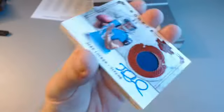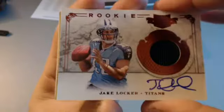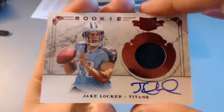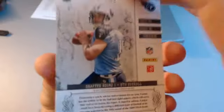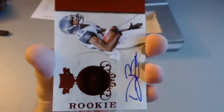First hit will be an on-card auto. Aww. Unfortunately, Jake Locker for the Titans. Nighthawk, that's you. Nice hit, sir, though he had to end his career early. Nice on-card auto patch, though. Be numbered to 299. Behind that. Good linebacker for the Seahawks.